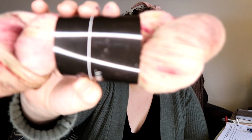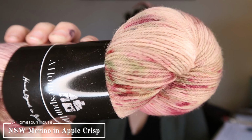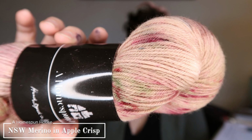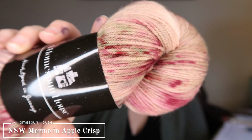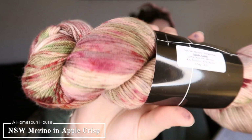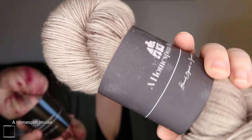So this is Apple Crisp by Homespun House. It's her non-superwash base, and it's 100% non-superwash merino. So I thought the non-superwash would be absolutely perfect for the mittens. And she only had one skein of this available, and I am so glad I found something to use this for. So I also bought the color Oatmeal for the mittens on the outside.